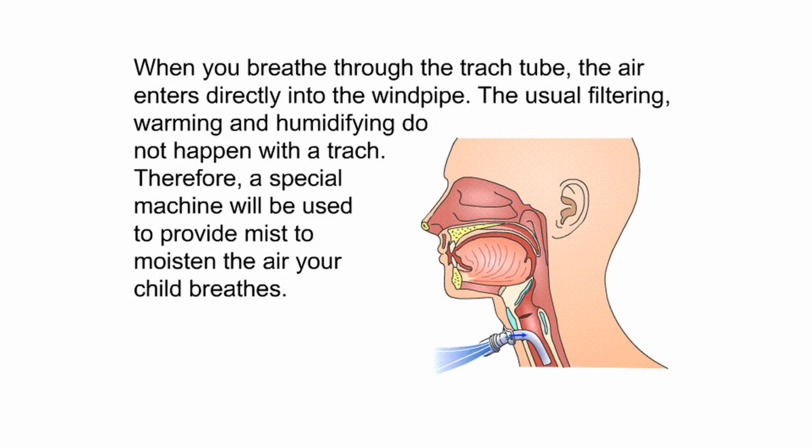When you breathe through the trach tube, the air enters directly into the windpipe. The usual filtering, warming, and humidifying do not happen with a trach. Therefore, a special machine will be used to provide mist to moisten the air your child breathes.